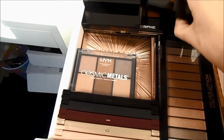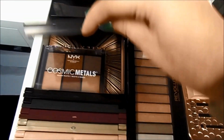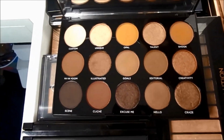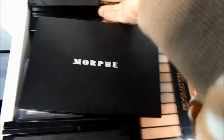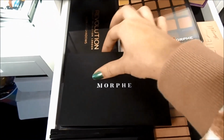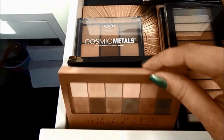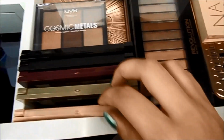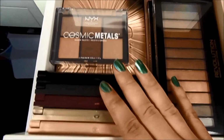I've also bought a couple of Morphe palettes, if I can just show you it. So it just looks like that and it is beautiful. And I also have another one here. I've got loads of Makeup Revolution palettes. I've got all my Maybelline, the nudes, blush nudes, the 24 karat nudes, just because I love collecting them.